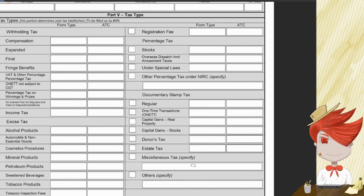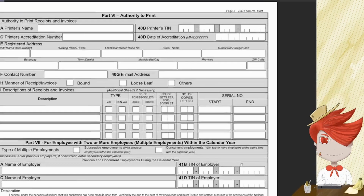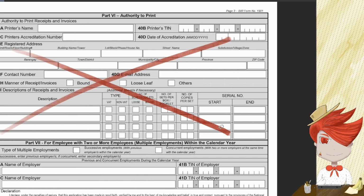This is filled by the BIR representative, and you can expect them to check the following: capital gains and stocks. Don't think about it too much. Really not much to think about. So authority to print. You don't need to print any as a stock trader because most of the transactions are recorded and receipted by the stockbroker you apply for. Likewise, they also carry the document taxes and capital gains taxes. Yeah, so they withhold those things for you.